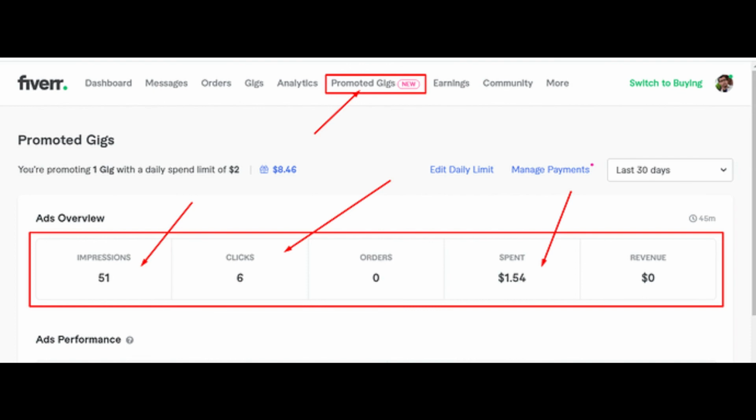You will see the number of impressions and clicks. Your gig will appear under that, this gig qualified for the promoted gigs feature, and Fiverr will provide $10 for that. And other than that, if that $10 is consumed, then the balance will be cut off from your personal balance account.